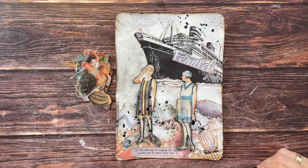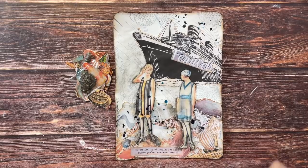Maybe you want to try a nautical collage. So check out the freebies below and have fun with it.